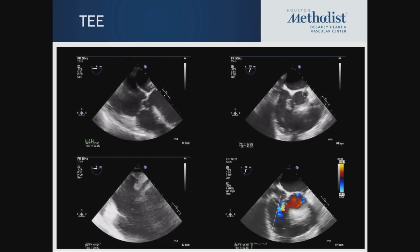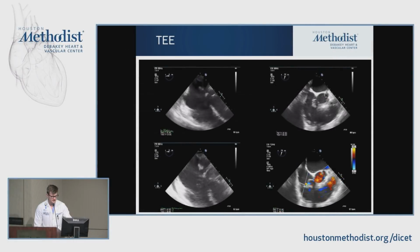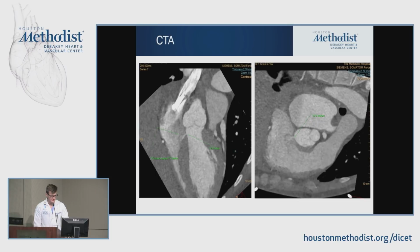All right, so this TEE raised all the same questions in the lab when we were reviewing that. So the further investigation, as I've said, was to rule out either an interventricular septal defect or a connection between LV and RA. So the CT came to help, and this patient was scanned prospectively, and these are two images representing that.